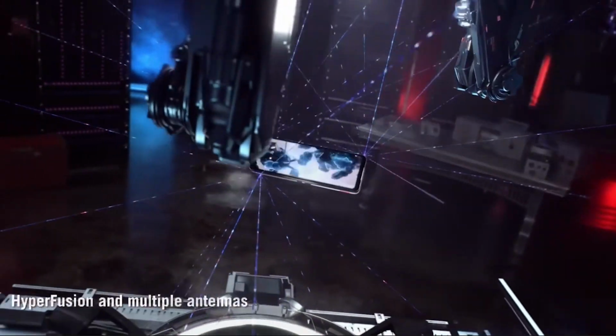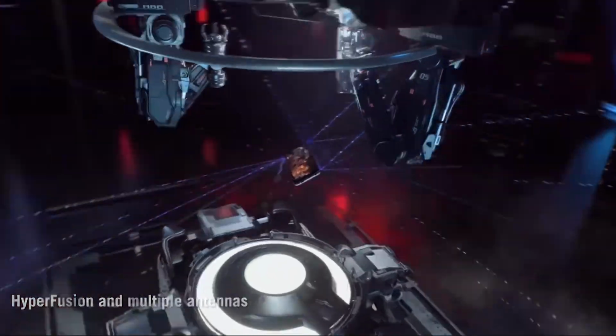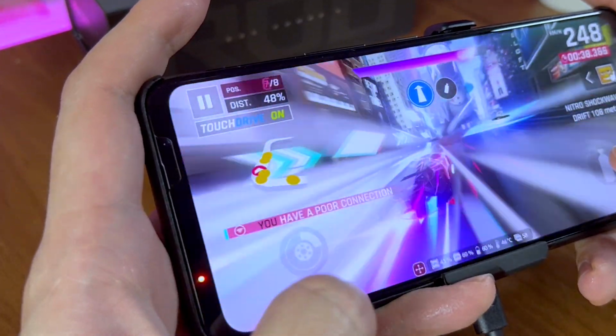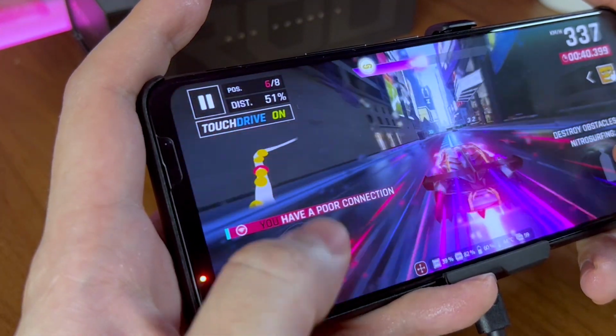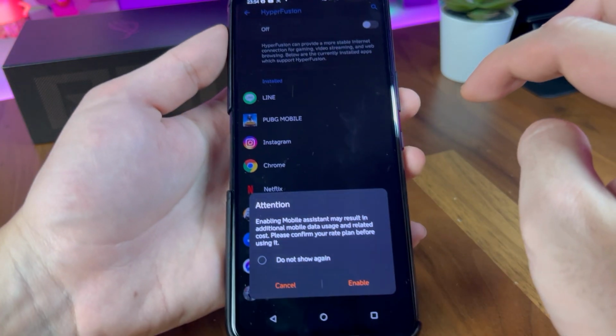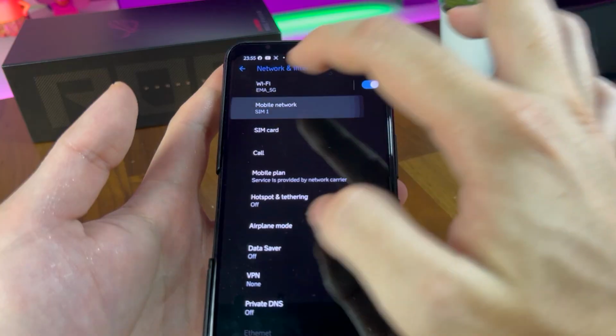As for the Dualband Wi-Fi and Hyperfusion features, both are nice to have and on paper sound really cool. But as I really can't see or feel any difference or major improvement in latency, I didn't mark it as one of my favorites. Plus, I find that the Hyperfusion feature loves to use my mobile data connection more than my Wi-Fi connection, so that might be a problem if you don't have an unlimited mobile data plan.